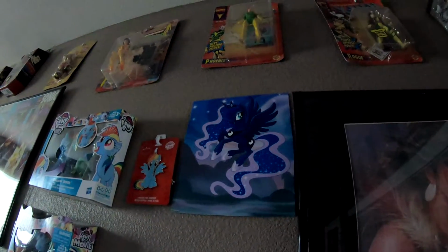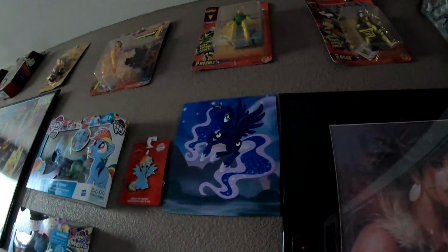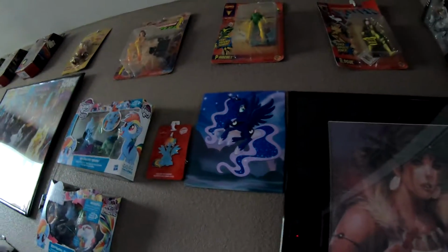And then, last but not least, we have this up here. This is a picture of Luna from the My Little Pony movie. This is a promotional picture of her. This was promoted for, I think, one of the games that they had on Apple Store and Google Play that you could download and play. I saw that, and I was like, I gotta get that. I saw this on Google while looking for pictures, and I downloaded it and edited out the available at Apple and Google Play stores text at the bottom.